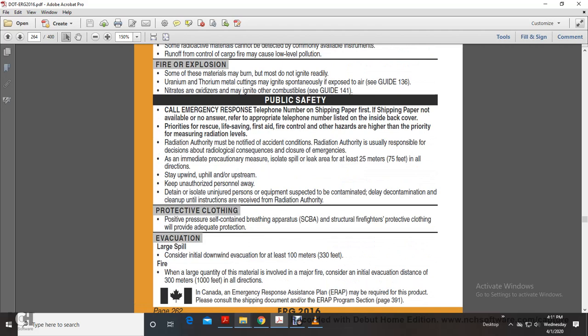Public safety: call the emergency telephone number on the shipping paper. If the shipping paper is not available, refer to the telephone number on the inside back cover. Priorities for rescue, life saving, first aid, fire control, and other hazards are higher than the priority to measure radiation levels. The radiation authority must be notified of the accident condition. The radiation authority is usually responsible for decisions about the radiological consequences of the emergency.